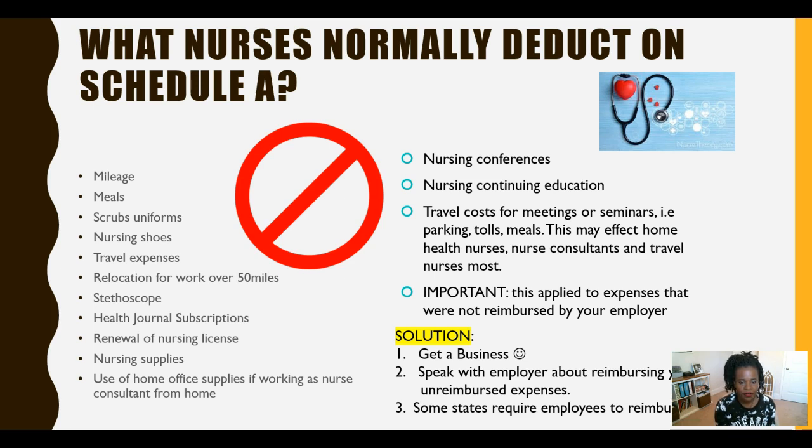But let's say you have a skill set, if you are a nurse educator, or if you are doing anything on the outside of nursing, you could be doing hair, you could be babysitting, you could be having a networking business, you could be selling health products. Whatever it is, you need to set it up properly as a business so that you can now compensate for the things that you're no longer able to deduct by just having a job, okay? And it's going to potentially save you thousands of dollars, okay? Save you thousands of dollars in taxes, okay?